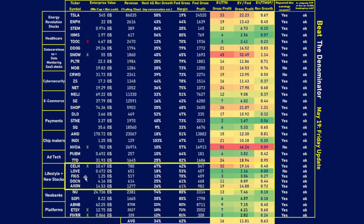Okay, Figs could be the next Lululemon. They are trying to do what Lululemon did with yoga pants, but they are trying to do it with scrubs, and the growth has stalled, unfortunately. And so Figs is a stock that I would not add to right now, and that I'm not adding to.